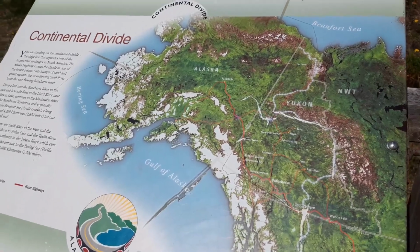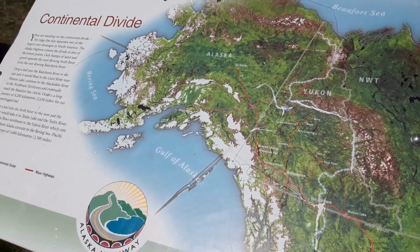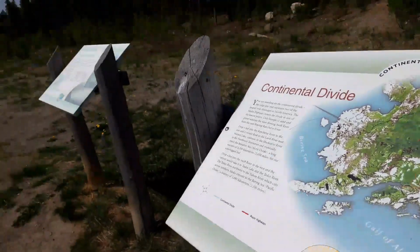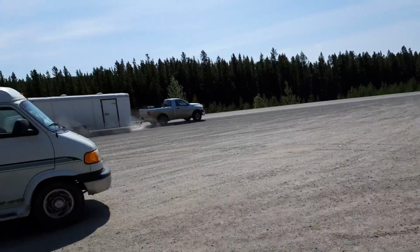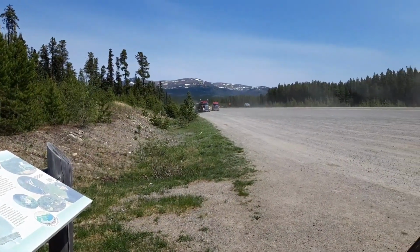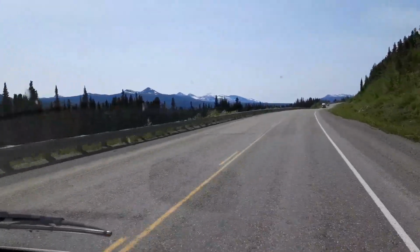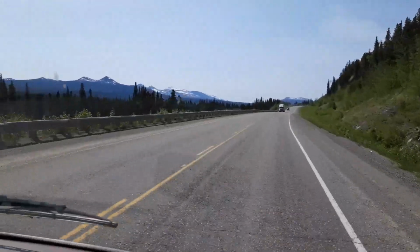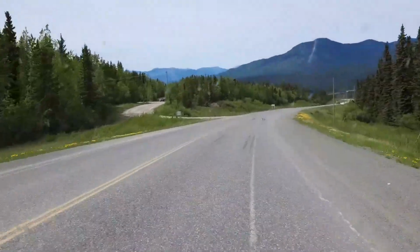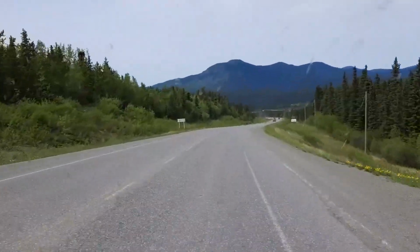We're at the Continental Divide. Basically anything dropped into the water on the east side would go to the Arctic. Anything on the left would eventually end up in the Pacific, down into the Yukon. We suddenly have road again, by the way. It's Thursday, May 30th. The road continues. We're headed into Teslin. You just missed some of the water on the left.